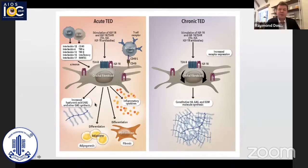And then the downstream is that we've shown in many publications increased hyaluronate synthesis, glycosaminoglycan, increased differentiation to adipocytes, myofibroblasts, inflammatory cytokines, everything that we know as far as tissue expansion and inflammation. Now, as a setup for later, what happens in chronic thyroid eye disease? Well, we know that the tissue still overexpresses the IGF-1 receptor.